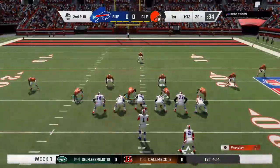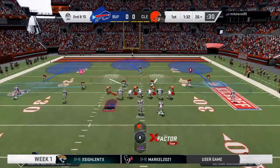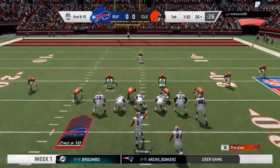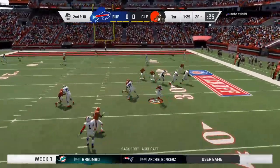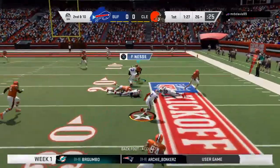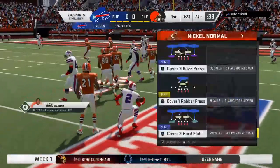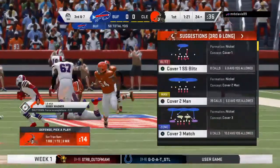Once again, they'll come up on the 26-yard line, 2nd and 10. To throw is Rosen. Oh, it's a screen pass. That's complete. Give him 3 on the screen. He couldn't break free, and it's 3rd down. And they're getting him involved early.